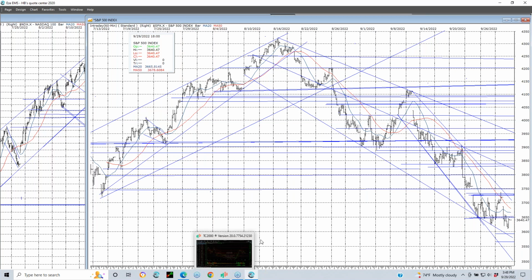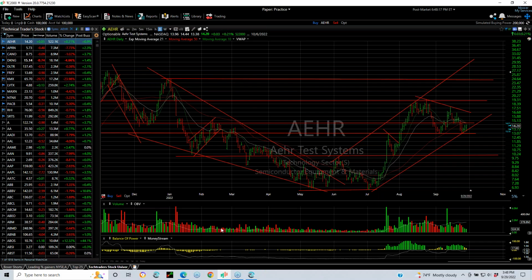Let's go over some swings, and I want to point out that of the swing trades of the last 6-8 weeks, 80% of them had stopped out, and that's what stops are for. And once you got protected, many of them dropped precipitously after the stop. In the case of AEHR, it has not violated yet.